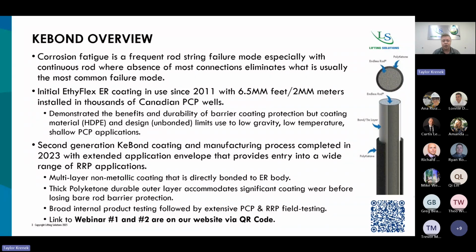This high-density polyethylene coating demonstrated the benefits and durability, but the coating material being HDPE and its design being unbonded limited the application window to low gravity, low temperature, and shallow progressive cavity pumping applications. So how do we go deeper? How do we go hotter? How do we broaden our horizon into the rod pump world?